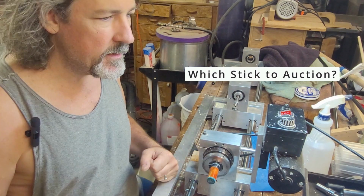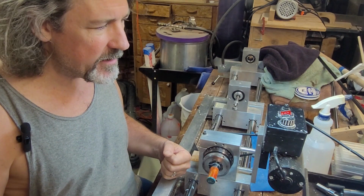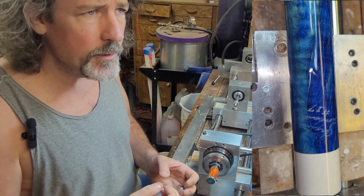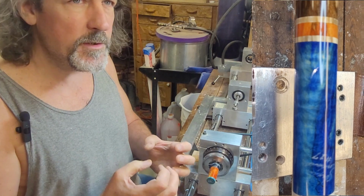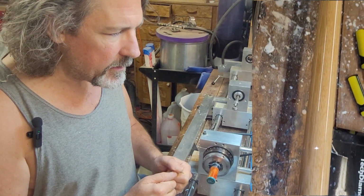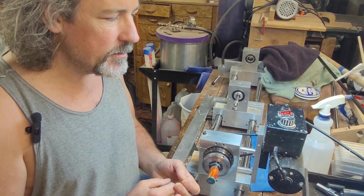All right, it is time to decide which stick goes to auction and which stick gets listed on the website. All along, I figured it would be JFG, just plain gorgeous, that would be going to the auction. And I think the silvery blue and the orange are likely to ring a lot of people's bells. It's just a nice combination, and the flame in the center, it's like the torch on the Statue of Liberty, and in that black cherry part. It's such a striking stick that I figured it would have to be the one that I put up to auction.